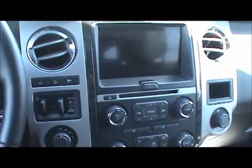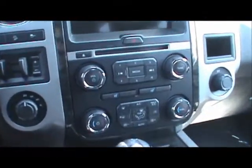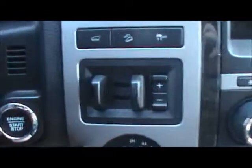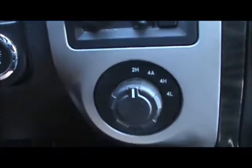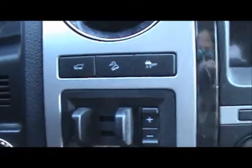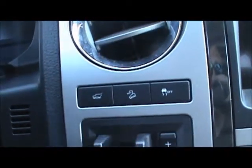Coming over to the center stack, you have a speaker on top with your storage. Aluminum accenting on the sides, wood grain trim in the middle. On this side, you'd have some storage, along with a 12-volt power outlet. And on this side, you got your four-wheel drive controls, trailer brake controls, as well as traction control.